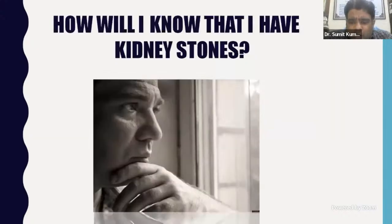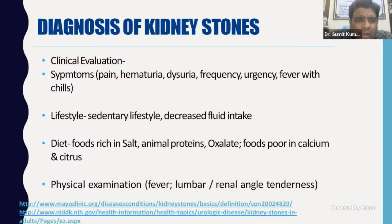Now coming to what doctors evaluate and how they diagnose kidney stones. First is clinical evaluation. Patients will have symptoms like pain, blood in urine, burning sensation in urine, frequency of urination, urge to urinate, and may be associated with fevers and chills. The clinician also asks about lifestyle. Does the patient have a sedentary lifestyle, a history of decreased fluid intake, or a diet prone to stone formation, like foods rich in salt, animal proteins, and oxalate, or foods that are poor in calcium and citrus? Then he evaluates clinically by physical examination. There can be fever, there can be lumbar or renal angle tenderness.